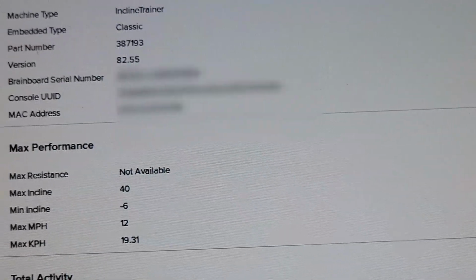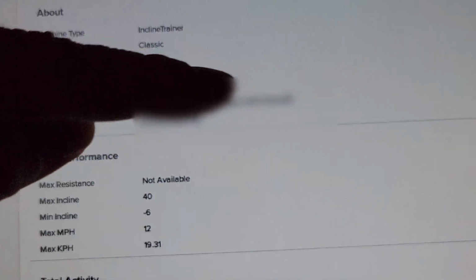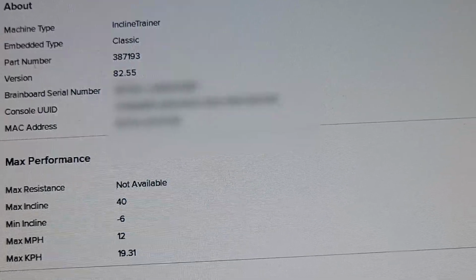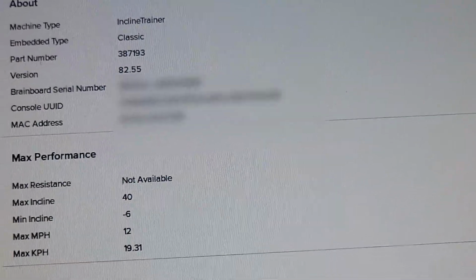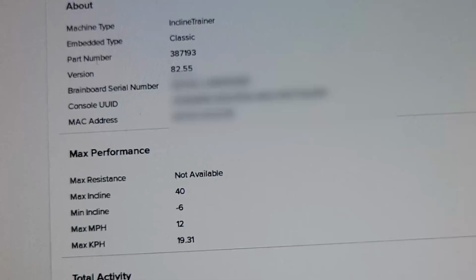But here's something that you probably didn't know. You see all those numbers right there? They're probably blurred out, but there's a series of numbers and letters right there. If you tap on them 5 times real quickly, iFit admin comes up. Watch this. Well, let me try it again. I don't want to be a liar.